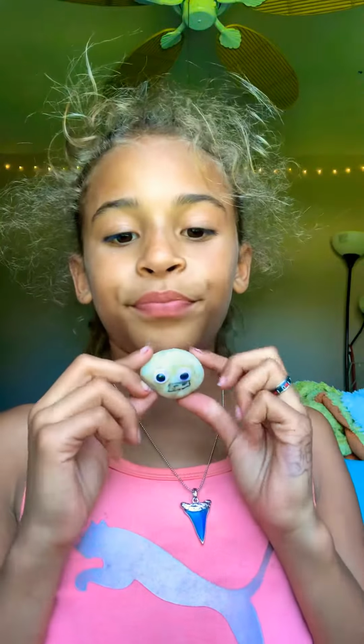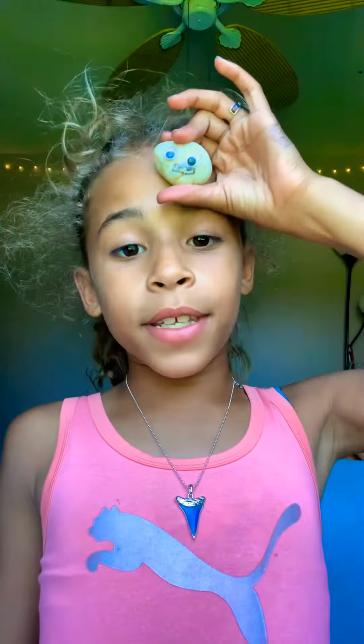And then I got a pet rock. His name is Bobby. Don't judge me. My friend made him. She's not really my friend, but this girl in my class made him, and I'm just like, why not? Why not take him?